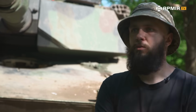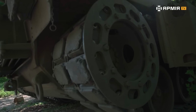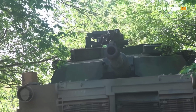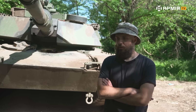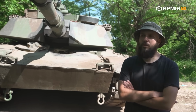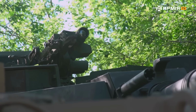These tanks are meant to roll up and smash enemy vehicles in direct engagements. And the rounds, are those the cool uranium ones? Yeah, it has armor-piercing rounds with depleted uranium. They're great. Pierce through armor cleanly. We'd really like more variety from our American partners, especially high-explosive fragmentation shells. That'd let us handle more mission types.